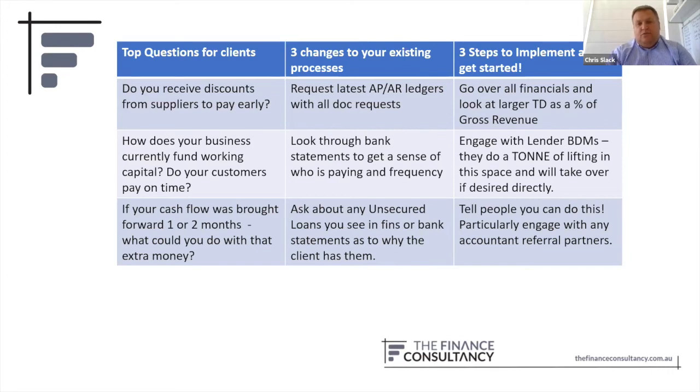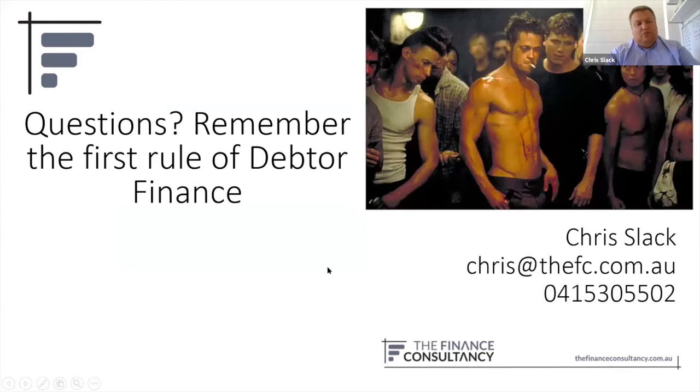So before I leave and wrap this up, I want to talk about the golden rule of debtor finance. There's only one client that comes to you and asks for debtor finance, and they're the client that already has debtor finance.